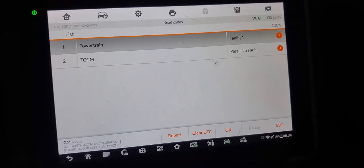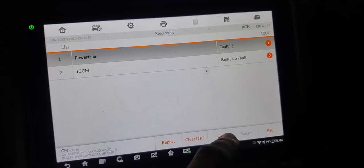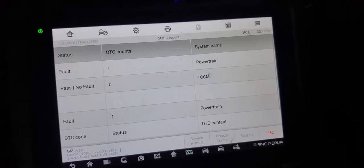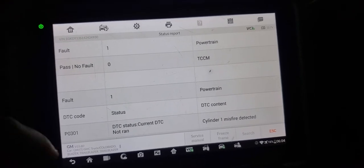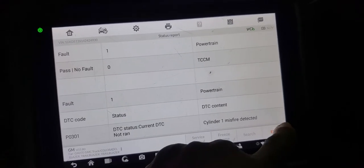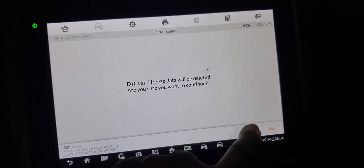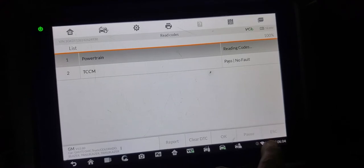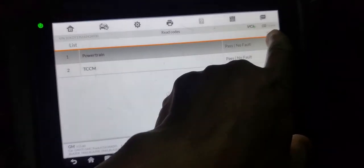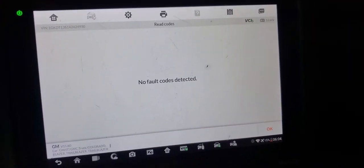This has two engine and transmission. Okay. Let me see the report. Okay. Cylinder number one, misfire. Clear it. Yeah, it was number one. That misfire bad. So we're gonna go to the engine. Now there is no misfire at all.